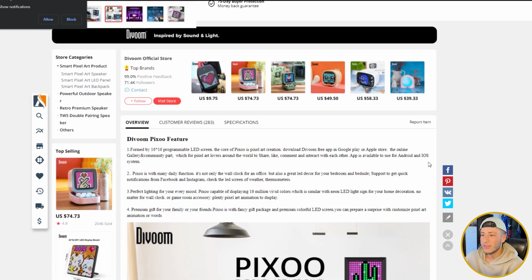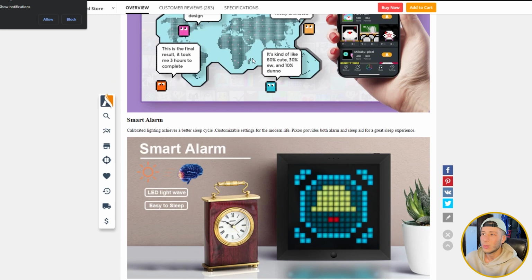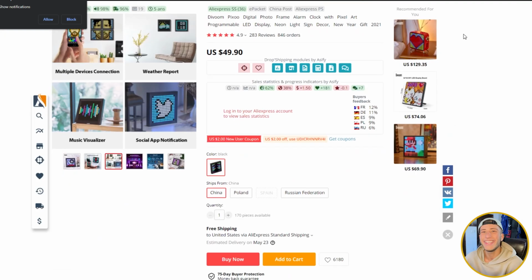Look at all this. They have different kinds of variants to it too. So that's awesome. You can make a whole brand, a whole store around this, and you can make it really, really neat. So I'm going to strongly consider making this a brand. So if you guys see anything pop up in the next month, you'll know it's me.